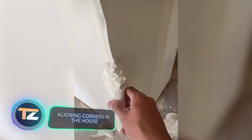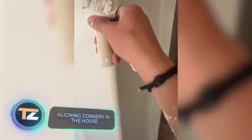Aligning corners in the house. You shouldn't eat this ice cream, but you can look at it.